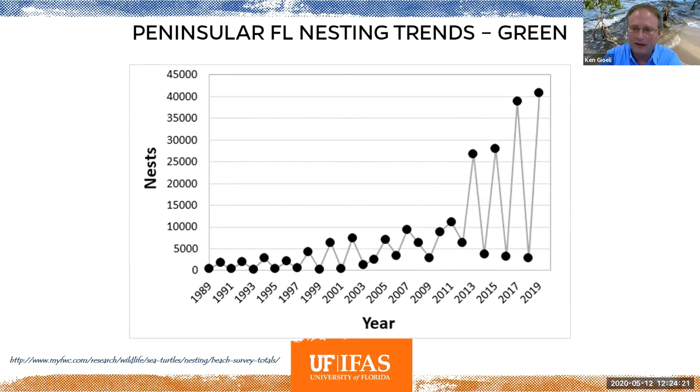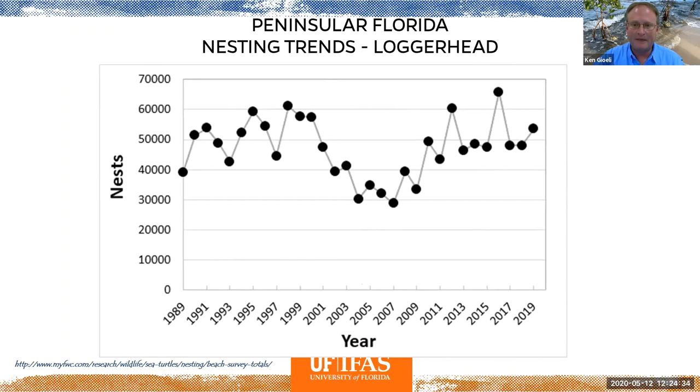So hopefully, we'll see, well, we probably will see a little bit of a drop off, but Joe Scarola with Ecological Associates, he can talk a little bit more about what they're expecting on our beaches this year. And then the loggerheads, they're the most common here in the Treasure Coast area. We have in Peninsular Florida, right around 50 or 65,000 nests.